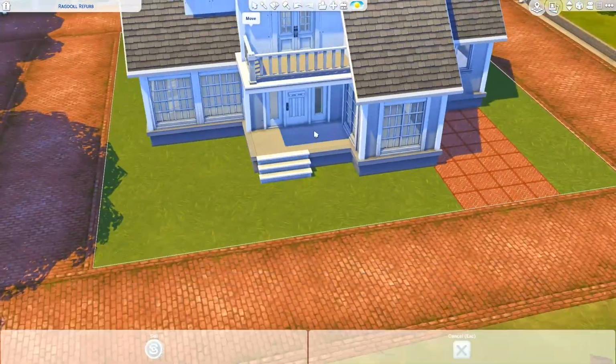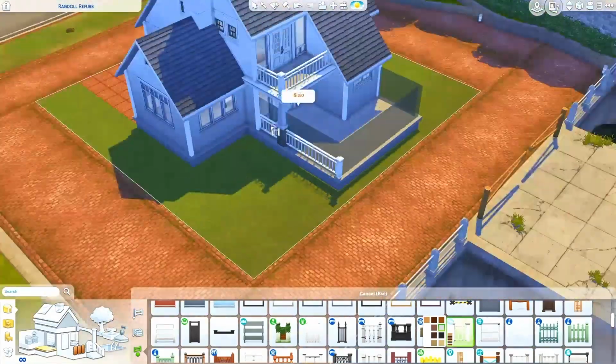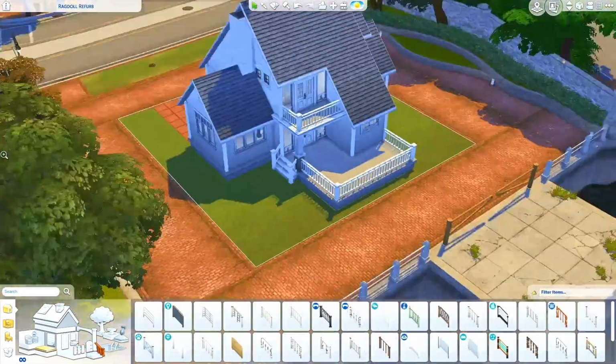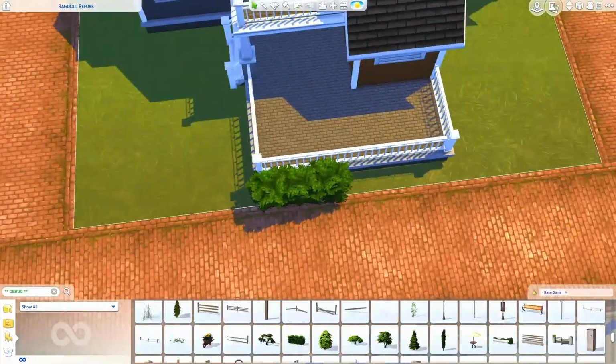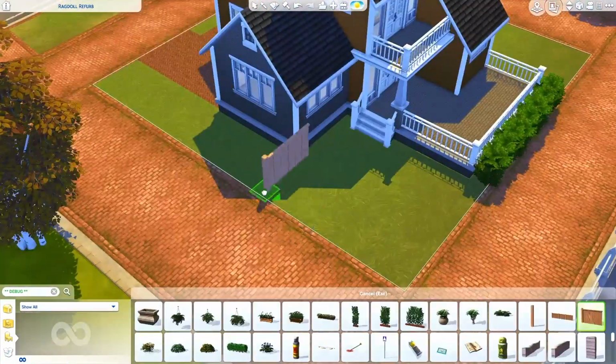You can probably tell by the way I'm talking about it, but I just love Brindleton Bay so much. I think it's such a pretty world. And if I had to pick a world to live in from The Sims, it would definitely be Brindleton Bay, because I think it's so gorgeous.